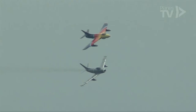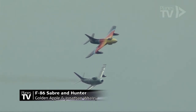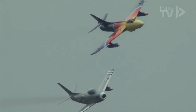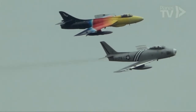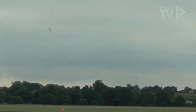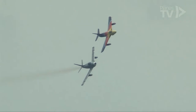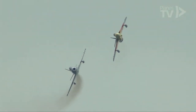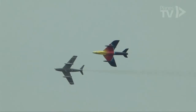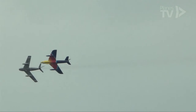Two more magnificent old classic jet aircraft, the Sabre, which came in the late 1940s, and the Hunter, which came in 1951. Both of them were world speed record holders at one time or another, and we're actually quite lucky to be seeing the Sabre still here, because in 2009 it was quite definitely stated that it had been sold to the United States and was going to leave the country. So it was a nice, unexpected pleasure to have it still here in 2010.